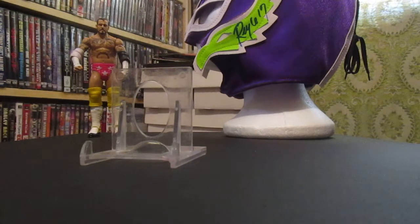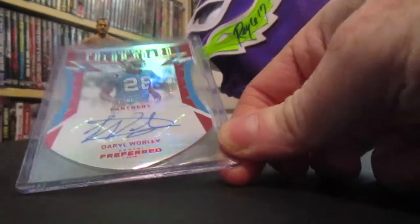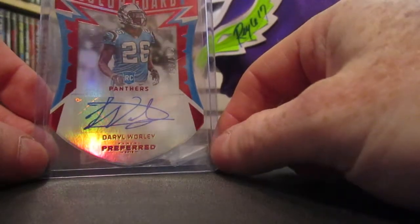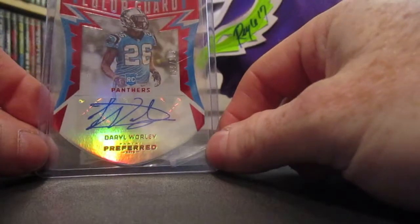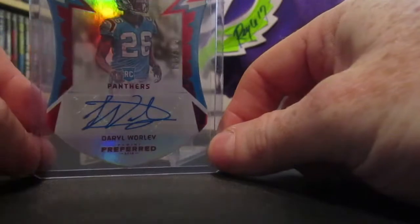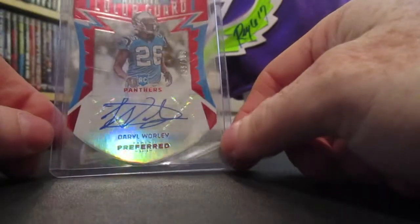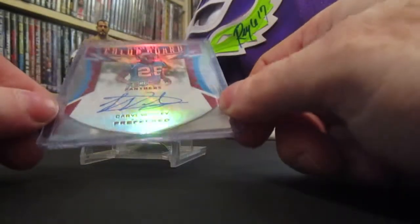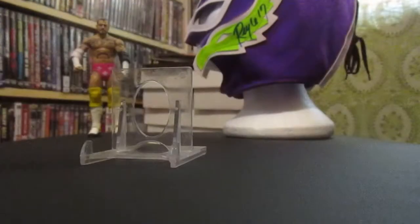This next one, I like the looks of this card too. It happens to be Panini. This is out of the Preferred line from 2016. It's a rookie, let's see, what are these? Rookie collar guard. Really nice. It's the die cut version. Darryl Worley, who was a standout for us on defense, plays for the Carolina Panthers. It is a sticker though, but just a sharp design. You can tell it's like a refractor prism.